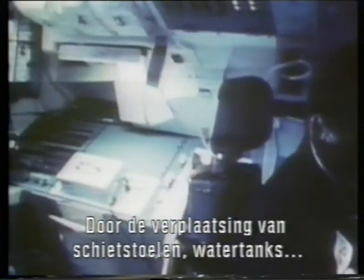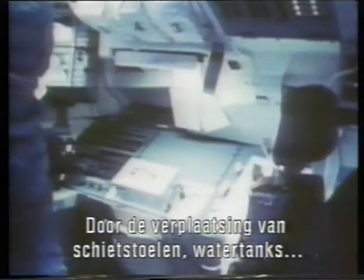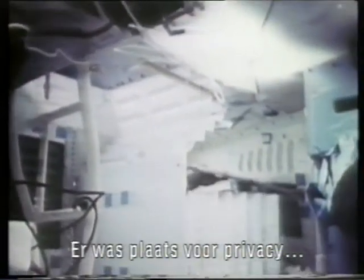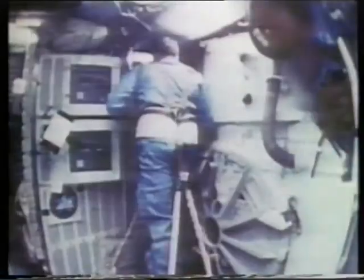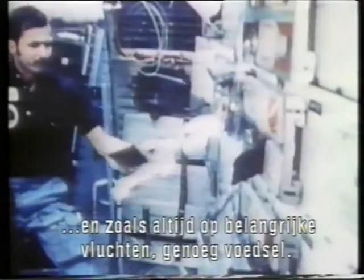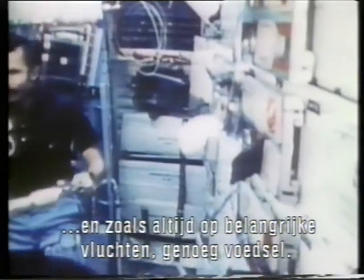With ejection seats gone from the flight deck, and water storage tanks and instrumentation gone from the middeck, there was much more room to accommodate the larger crews. There was also opportunity for privacy, exercise, and as usual on any important trip, plenty of food.